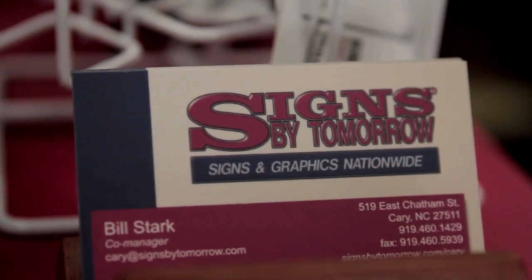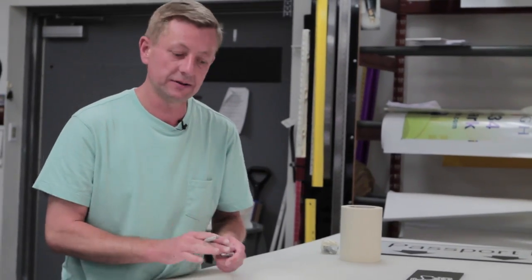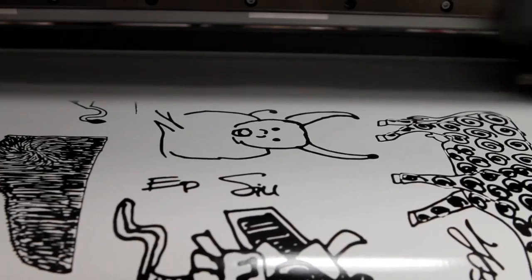Are we actually printing this reversed out section as well? I work with Signs by Tomorrow in Cary, and we are here helping Red Hat with their Cow Parade venture, digitally printing the graphics as well as testing out some pressure sensitive high performance vinyls. All right.